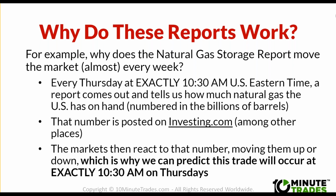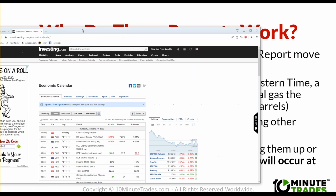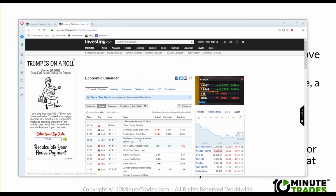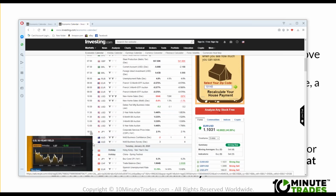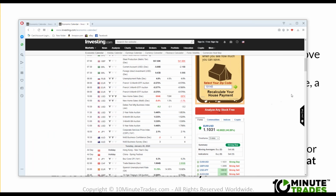Well, if you understand what happens every Thursday at 10:30 Eastern time, a report comes out and it tells us how much natural gas the US has on hand. But more importantly, it tells us how much natural gas was used. But here's the key: the key is not so much the exact result, but the offset. How much was forecasted versus how much was actually used.